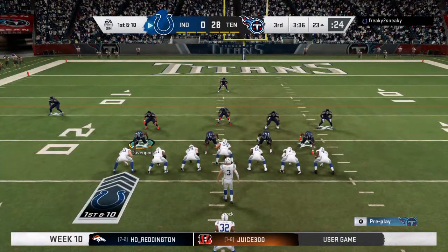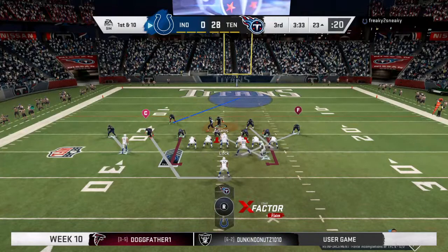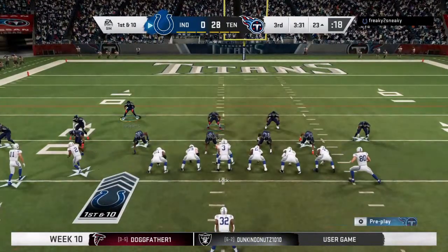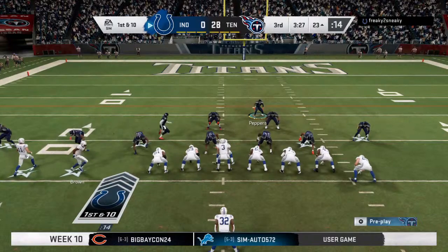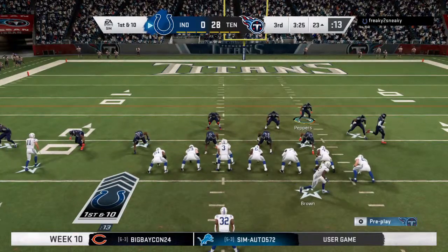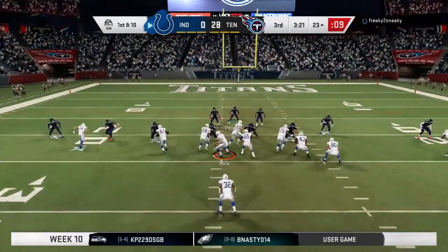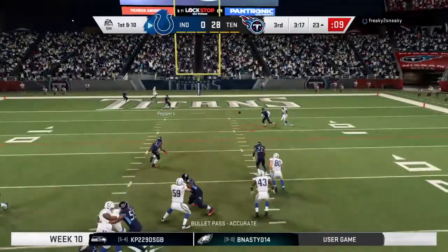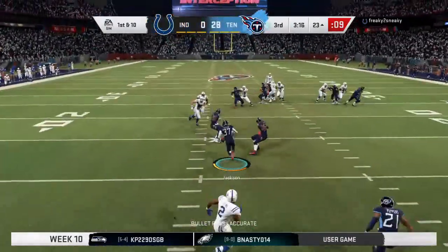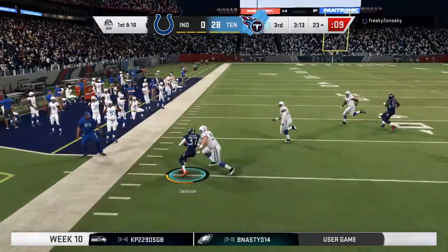A big play there for Indy. Give him 53 yards on the ground. 58, boys, 58. Block off of play action. And now here's another interception, picked up by Josh Jackson.